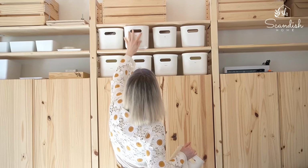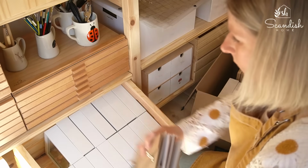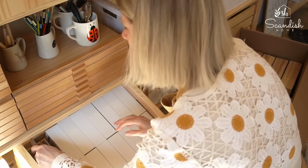When things fit into the box perfectly, I feel really good about using up all the space I've got.